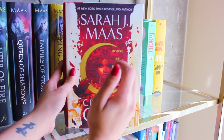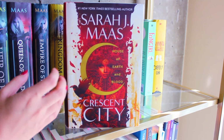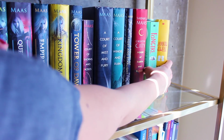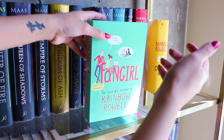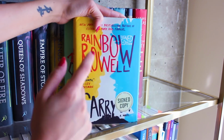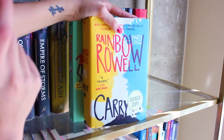House of Earth and Blood, the first book in the Crescent City series, and you guys, I hope she makes this series like 10 books long because I would follow these characters to the ends of the earth. Okay, so I actually have 2 books down here that are not Sarah J. Maas books. I have Fangirl by Rainbow Rowell as well as Carry On by Rainbow Rowell, and I do have the second book in the Carry On series, Wayward Son, but I haven't finished reading it yet.